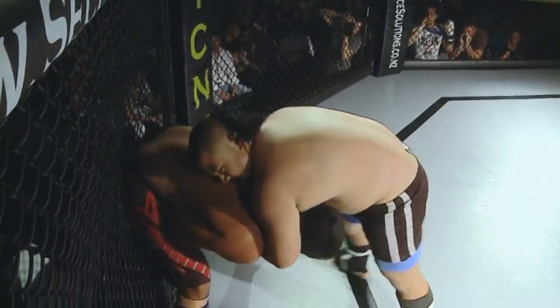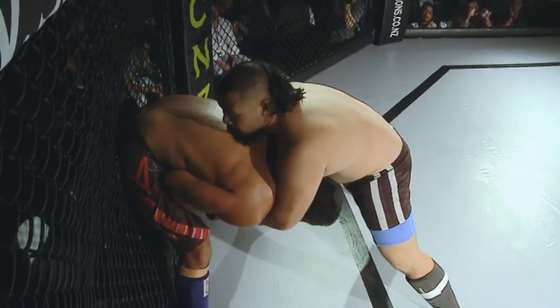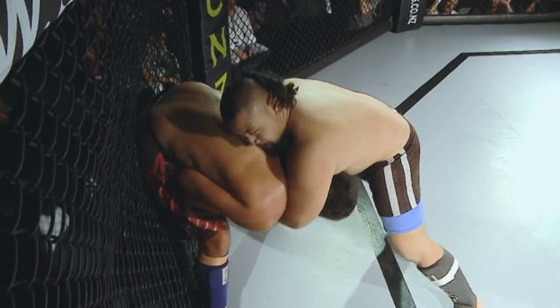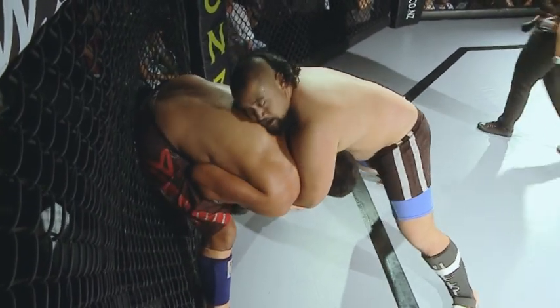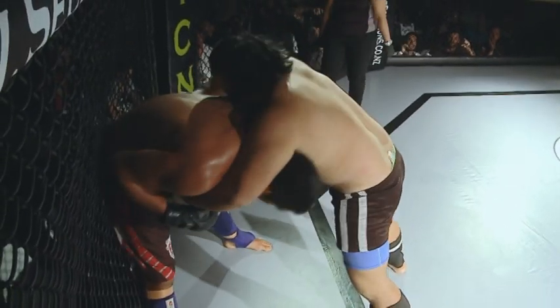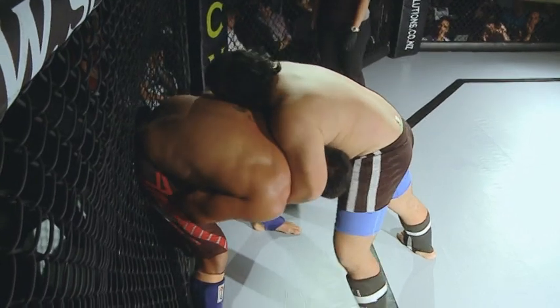Heremoni just taking a break. It looks like he might actually be looking to sink in a guillotine from there. Caleb equally up to it. He's holding those hands, preventing that from happening. Both boys are looking very, very tired after that first round. I think it did take quite a bit out of both of them. But you never know with these big guys. They always store this energy up and then all of a sudden explode.